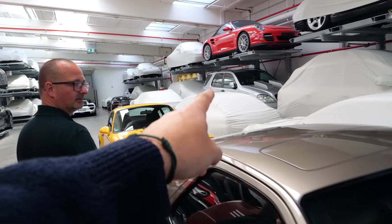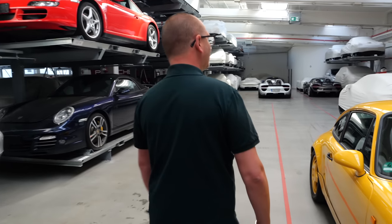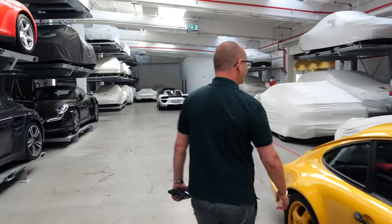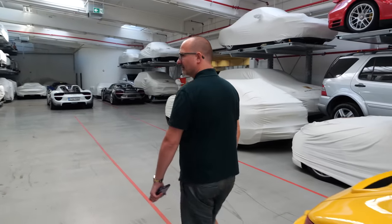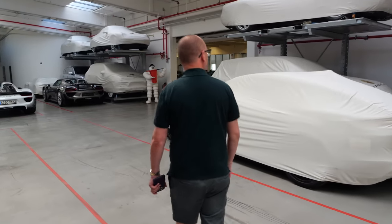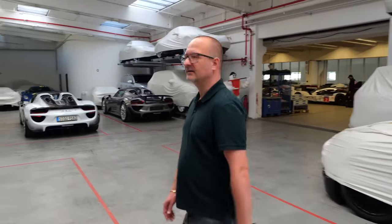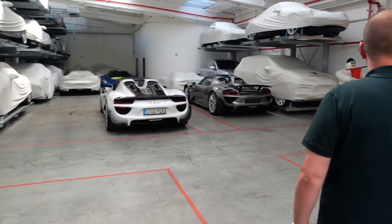Now, you've got to hear the story of that ML. We'll get Benny to come and talk about that in a second. Do you know what? If you hadn't pointed it out, I just would have walked straight past it. I think it was a development something, but we'll find out. I think they took it on an event. We'll get the story. But look down here, mate.